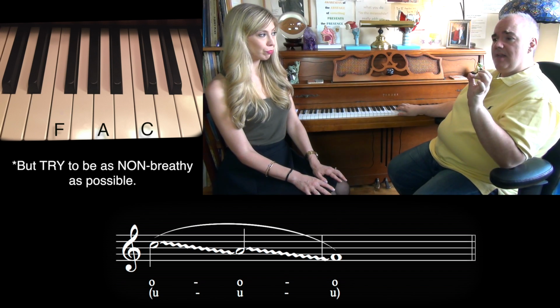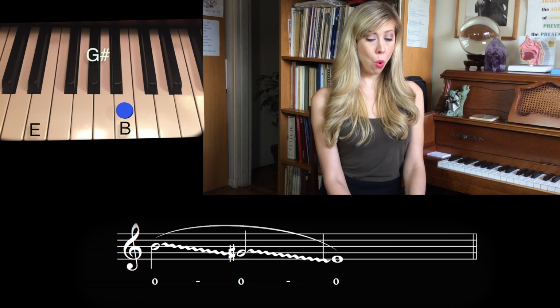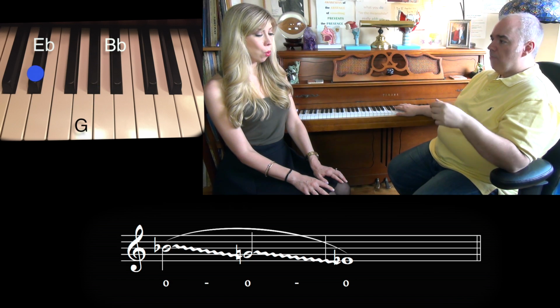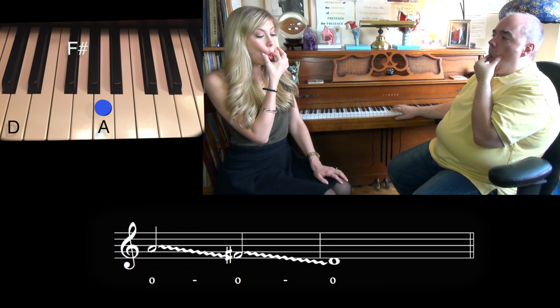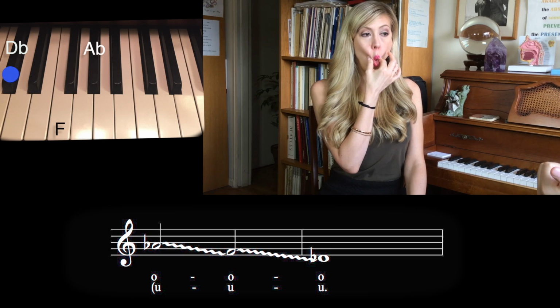Good. If you're having trouble keeping it heady, the more lip you have, the headier it'll tend to be. And if you find that your lips are going blah, blah, blah, you can always just pull your corners forward. Oh, I just did a glottal. That was a glottal, yeah, good! Yay, she's learning, she's learning. Very good. Good, and frankly, as low as that'll go.